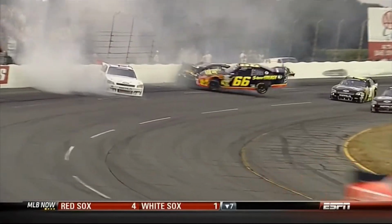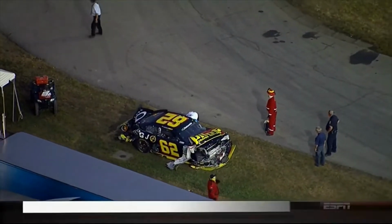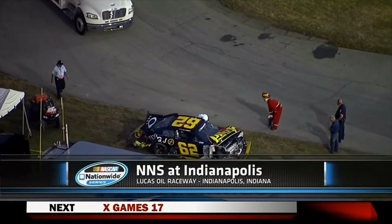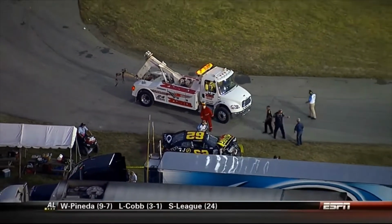All right, stay with us. We'll come back and see how fast we can get this cleaned up and check in on everybody else in the crash. Our red flag situation here at Lucas Oil Raceway continues as we have completed 176 of the 200 laps. That's what's left of the 62 of Michael Annett's car, and Jim Noble's caught up with Michael.